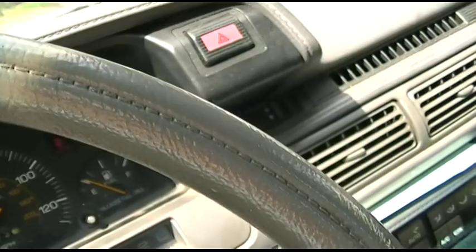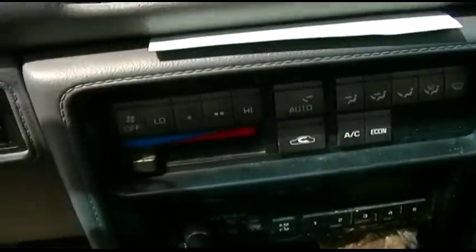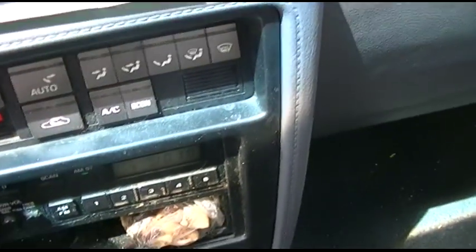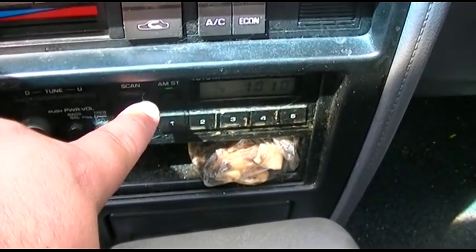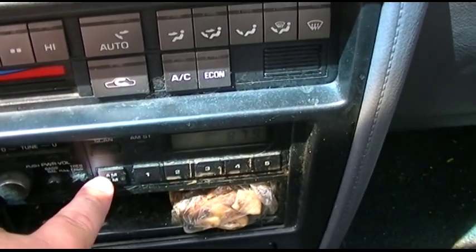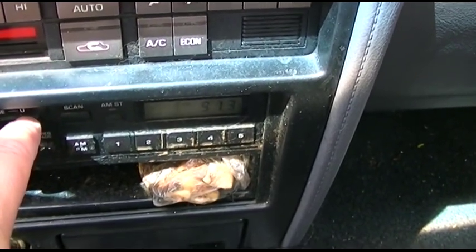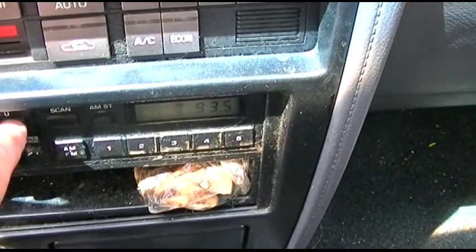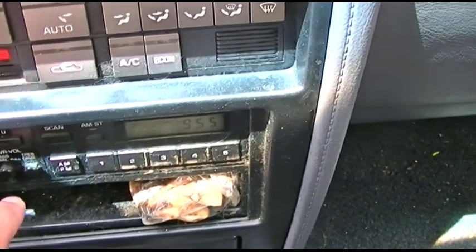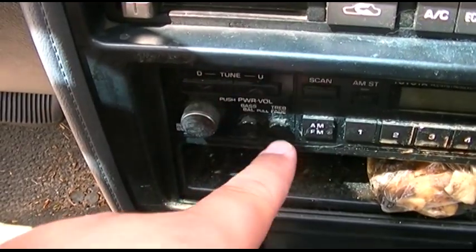Let's put the key in, if that's a possibility. That was the beeper. One click. And this did have a power antenna, which doesn't work anymore. The radio does work, it's on AM, and it does do AM stereo. There's actually an indicator which is even lit. Let's try FM. Yeah, apparently it works. I'll just go to 95.5 because I know that's a good strong station. Not that it's good music, but it's there. And you had your bass and treble and balance and fader right there.